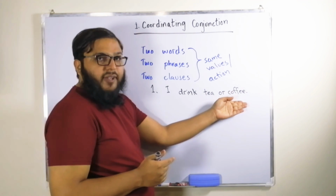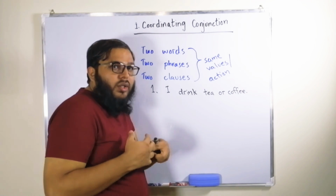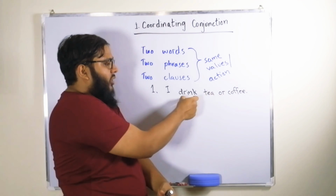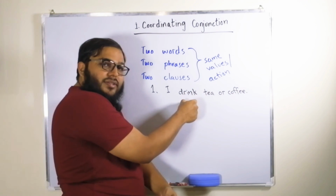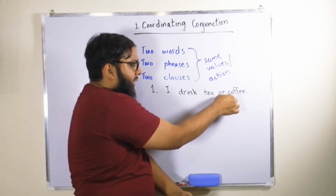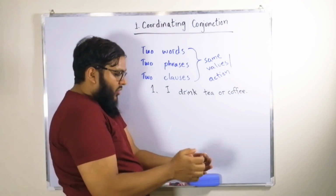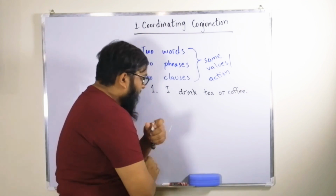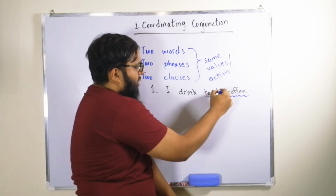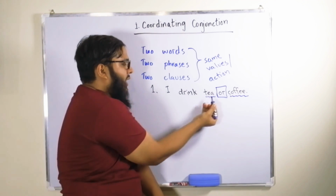I drink tea and coffee. The question is, where is the conjunction? Which word actually connects two things to tell the same value? So tea has the value drink, coffee has the value drink. So tea and coffee, both words have the same value, which is drinking. So we use a connector conjunction. We call it a coordinating conjunction. So this is an example of connecting two words, the word tea and the word coffee. So this part is actually a conjunction which is connecting two words to tell that they have the same value.